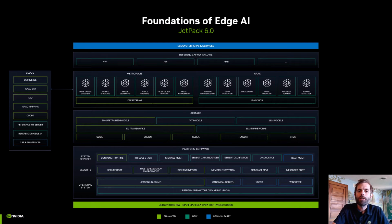We're bringing more components and services from Metropolis to Jetson for video analytics with DeepStream, and we just released Isaac ROS 2.0 with highly optimized vision gems, including SLAM and zero-copy transport between ROS nodes called NITROS for autonomous robots. Jetpack 6 will be out later this month and supports Jetson Orin devices, and going forward should provide a much easier ability to upgrade in the future.